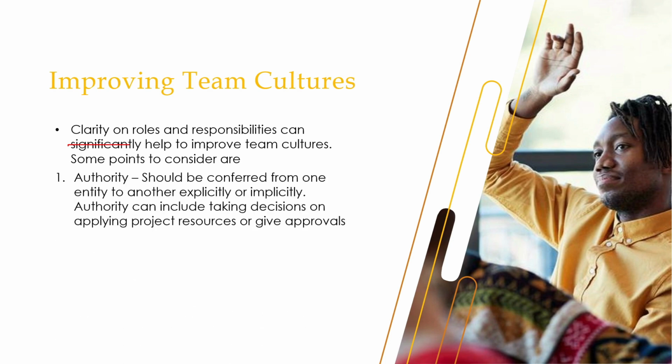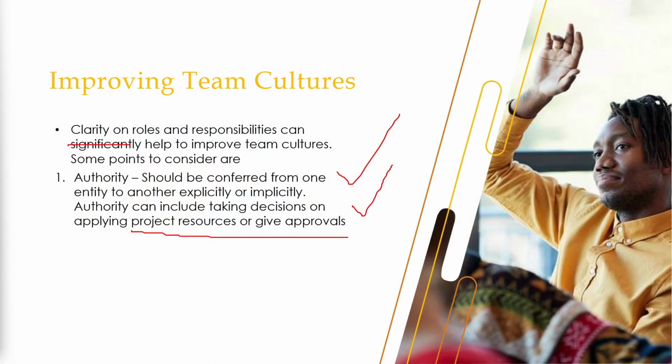Some points to consider here: number one is authority. Authority should be conferred from one entity to another. It can be explicit or it can be implicit as well. Authority can include taking decisions on applying project resources or giving approvals. I hope you remember the project charter here. What does the project charter do? One of the key aspects of the project charter is that it gives the authority to the project manager to spend resources on the project, right? So that is where authority comes into the picture.